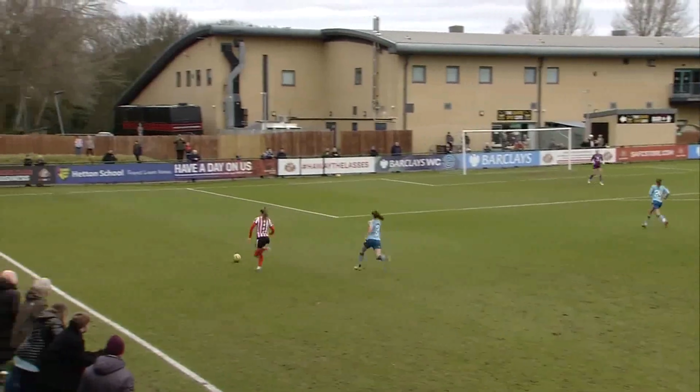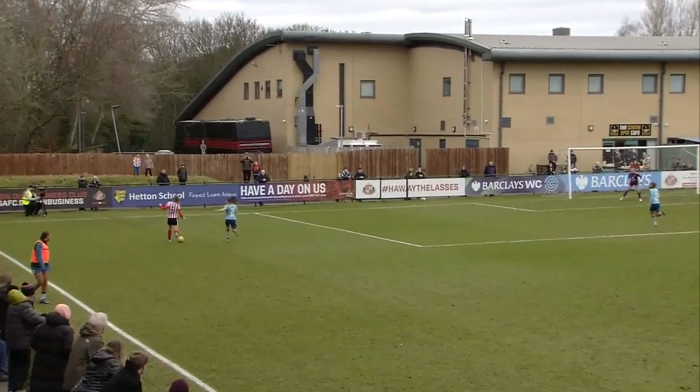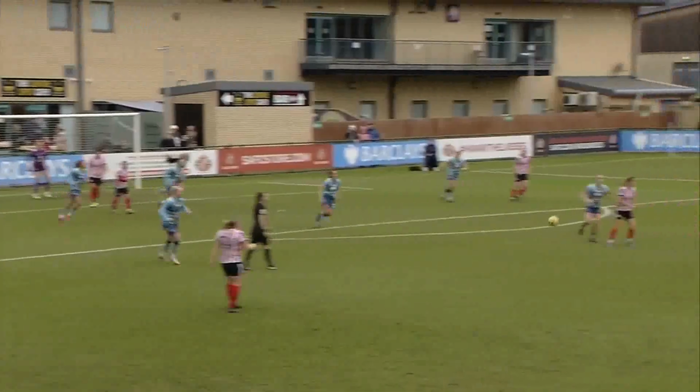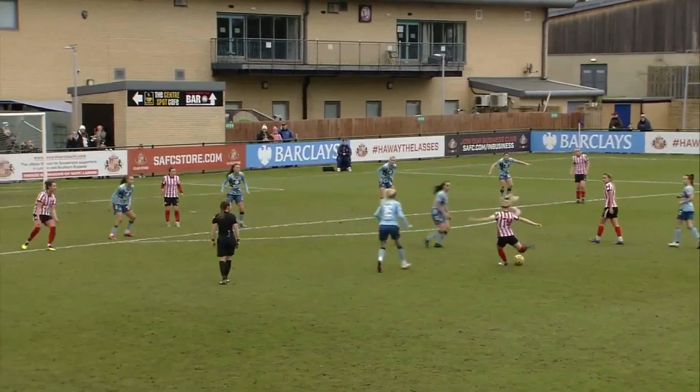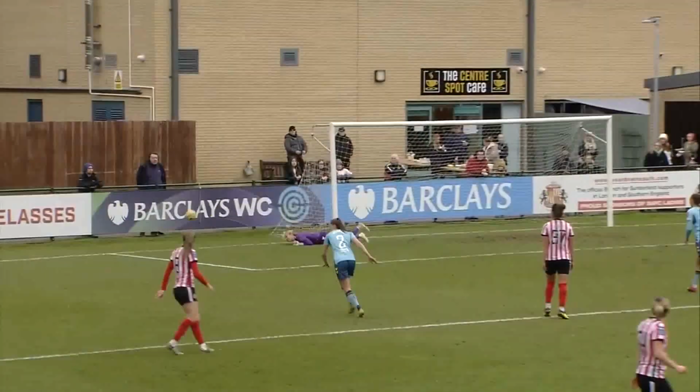Great threaded through ball for Scar to chase. She's in this left channel. And she's got support in the box, gets it across the face of goal. Easy clearance at the near post, but Emma Kelly picks it up. She shapes and shoots. Keeper palms that out of danger.